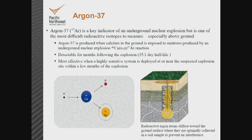Argon 37 is an activation product from neutron activation of calcium in the soil. If we can measure both the xenon and the argon, our confidence that it was a nuclear detection goes up significantly. So that is a little bit of motivation for why we want an argon system that you can take to the field and make high quality measurements.